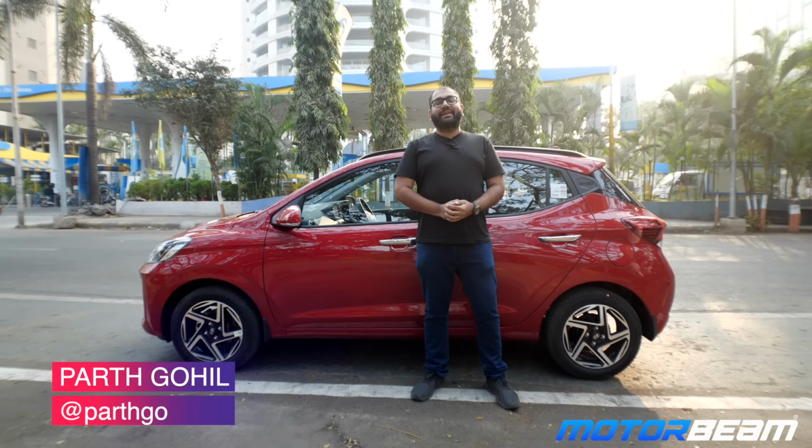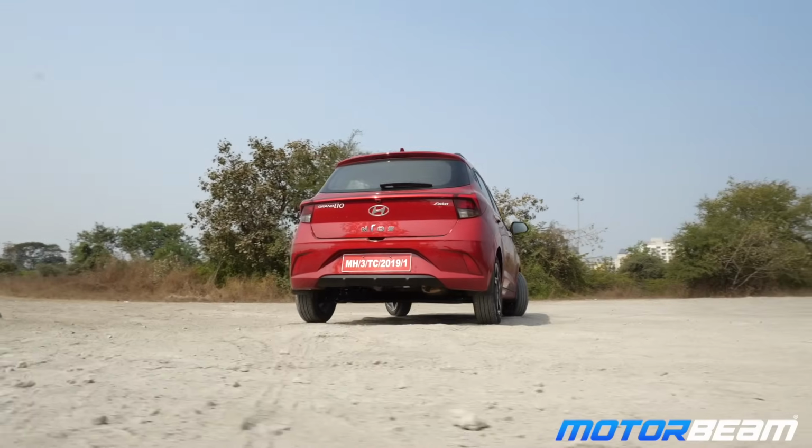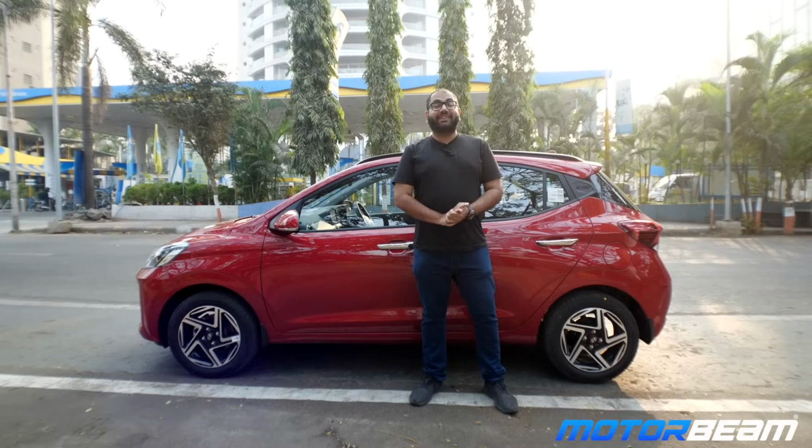This is the 2023 Hyundai Grand i10 NIOS. What are the changes? We'll discuss that in a bit, mostly some cosmetic changes and some feature additions, but what I'm going to do right now is a 200 kilometer mileage test.